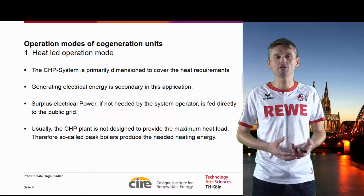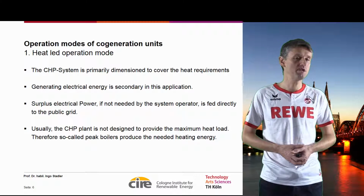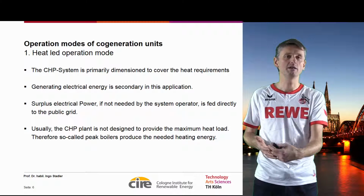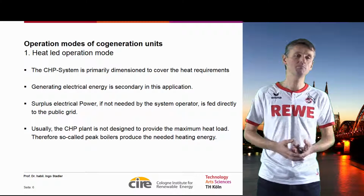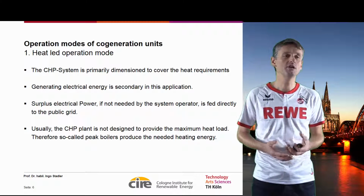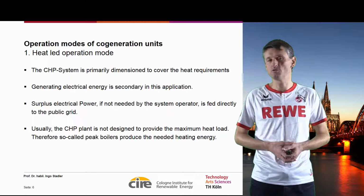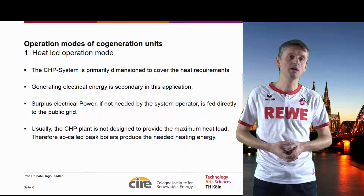Surplus electrical power, if not needed by the system operator, is just fed directly to the public grid. And usually CHP systems, at least in former times, have been designed just to provide the maximum heat load, and therefore so-called peak boilers are also introduced in order to cover the peaks of the heat demand.